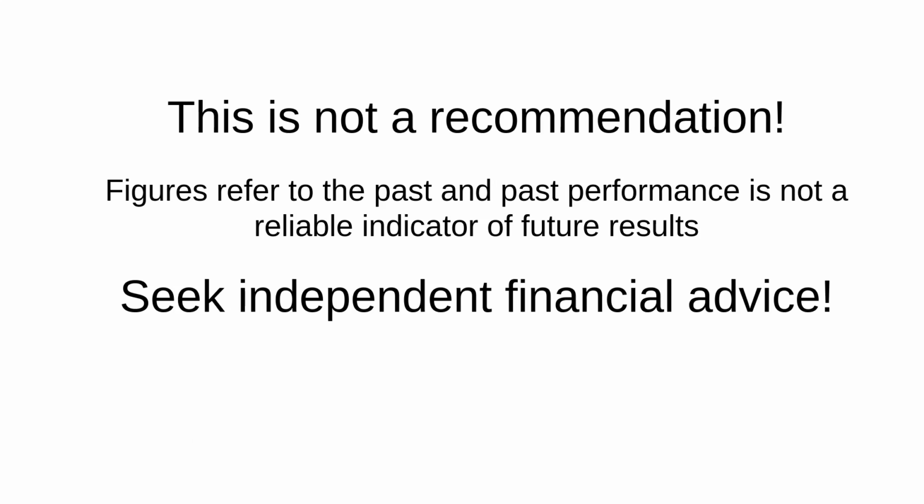So let's look at how to build a portfolio for early retirement in a bit more detail. This is not a recommendation. If you want advice tailored to your specific circumstances, seek independent financial advice.